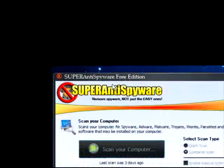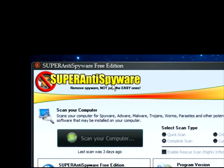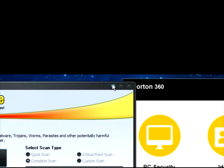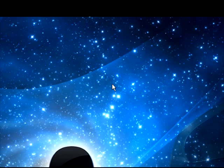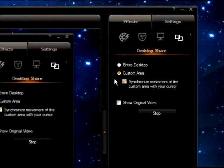Another anti-malware, spyware and adware one that I would recommend is called Ad-Aware from Lavasoft. I would recommend it less than this because they've really just let it go in the past few years, and it's, in my opinion, not as good as Super Anti-Spyware right now. That's about it on security.